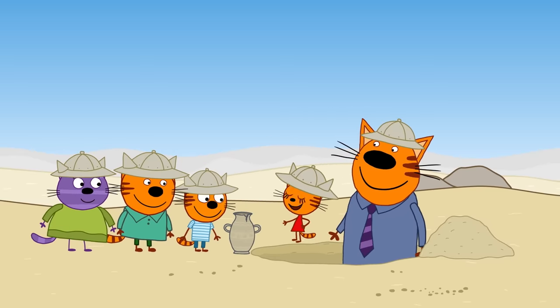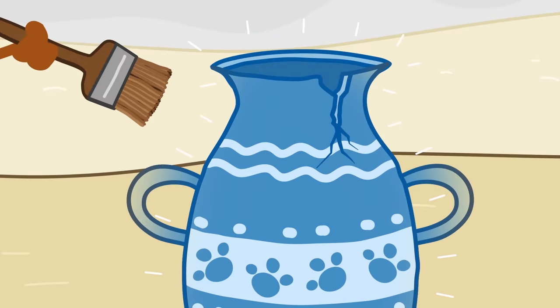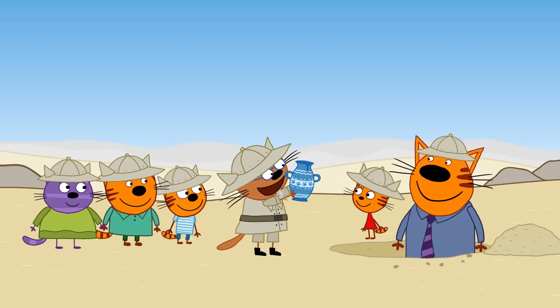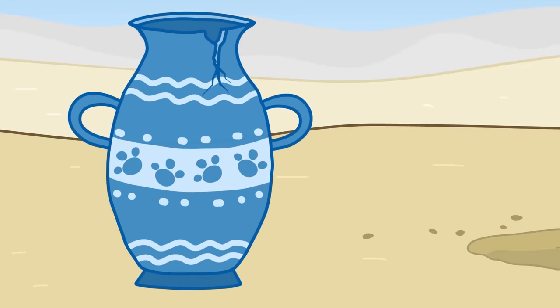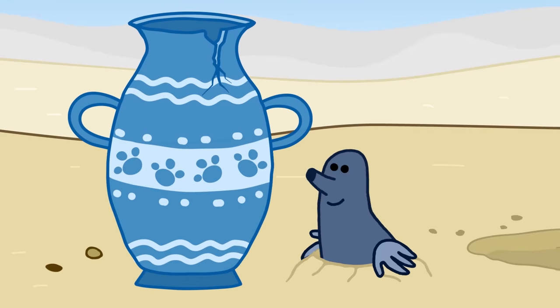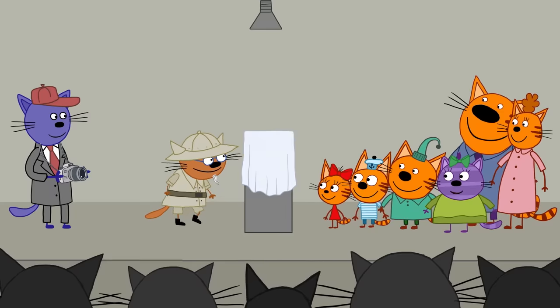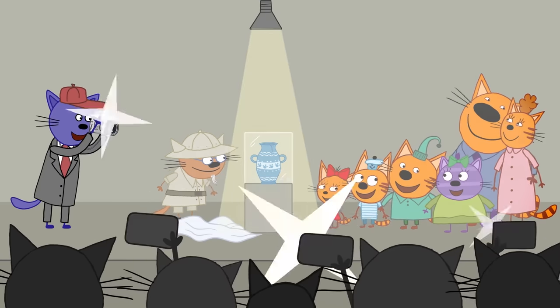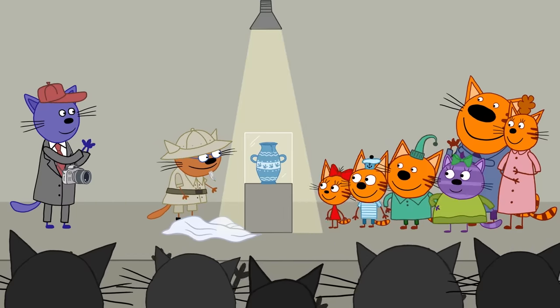Something ancient, right? Let me look at what you've dug up there. Whoa! This is indeed a vase from an ancient tribe. Isn't it just beautiful? This is a remarkable find, my junior archaeologists. So awesome! Me wow, me wow! Thanks to the kittens and Daddy, and especially thanks to Candy's patience, the local museum got an exciting new exhibit.